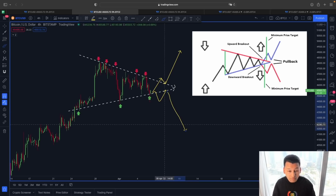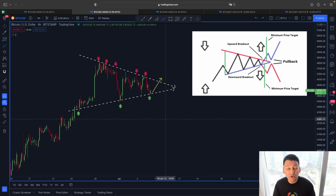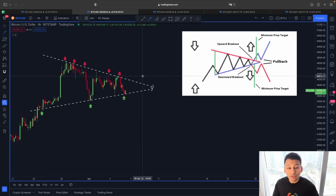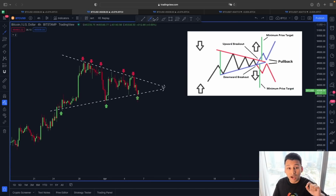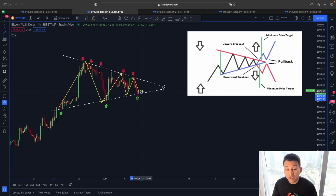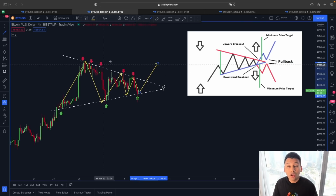So for us, what's important is to remain above this 44 to 45,000 price area in a daily time frame. And not just this one here guys, if you have been following me for a while, I have shown you why the price of Bitcoin could actually be forming this symmetrical triangle type of movement before finally breaking here to the upper direction.